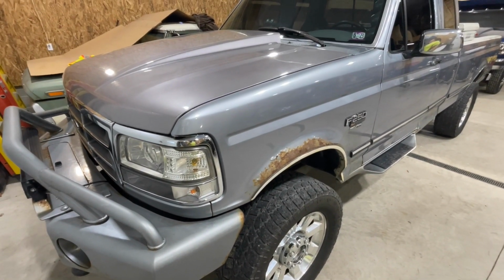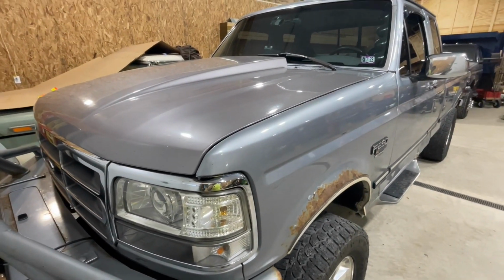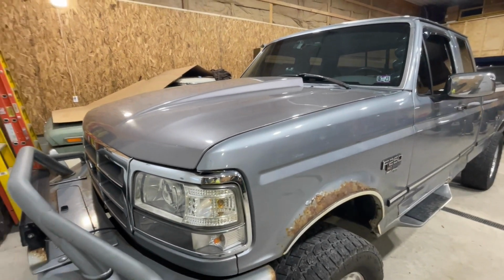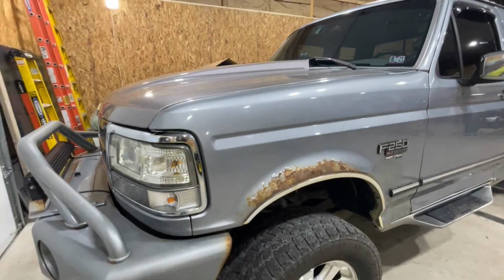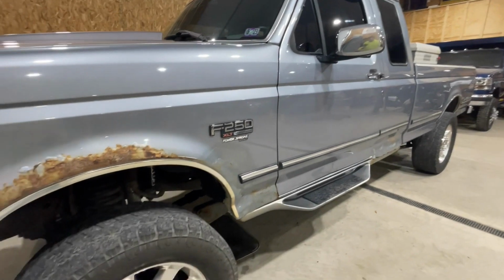Running our Cervini's cowl hood on this. This hood's been on this truck since 2007. Paint's a little bit rough on it by now, but it still looks pretty good on the truck. Obviously we have the rust, but we don't even want to talk about that.